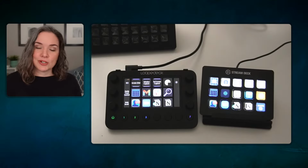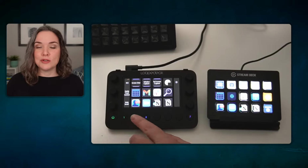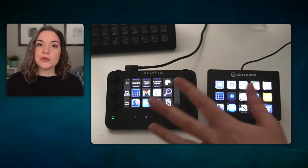That's one of the ways that I personally handle that. It's because I don't want to necessarily have to do that on the computer. And then here with the Loupedeck, anything that's green means you're switching to another workspace. And so there are multiple layers.